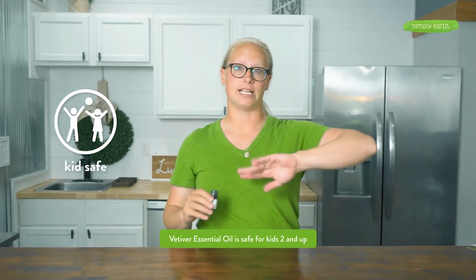So let's make sure you know how to use Vetiver Essential Oil safely. Vetiver Essential Oil is skin safe. You always want to dilute an essential oil before applying it to your skin, but it is unlikely to cause irritation. It's safe to use with kids aged 2 and up.